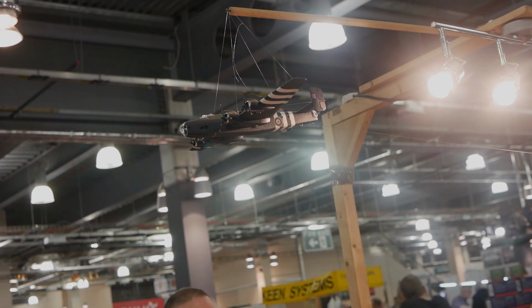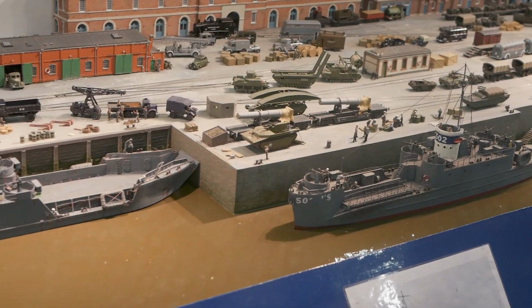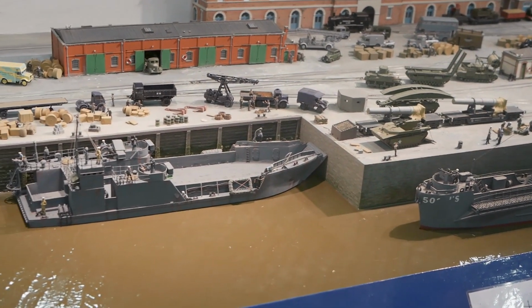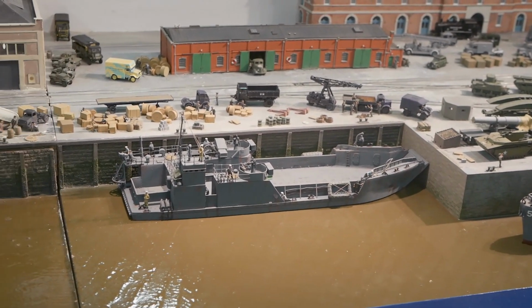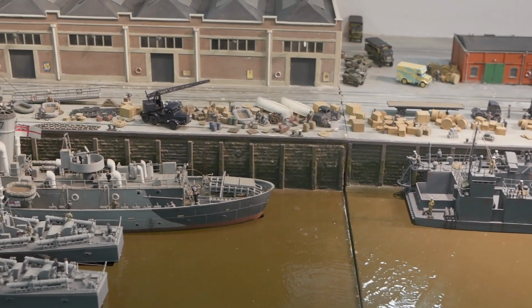Overhead, gliders make their way south, watched over by the anti-aircraft guns and barrage balloon. And finally, there are tea ladies of the NAAFI, providing a continuous supply of drinks to the nervous troops.